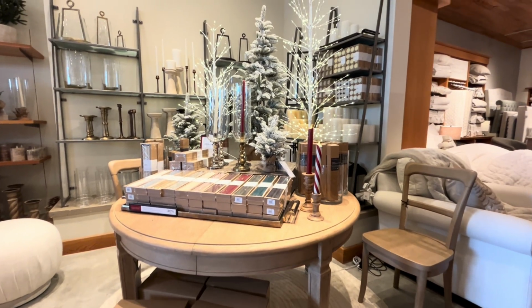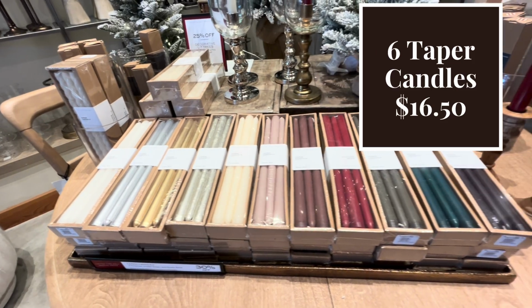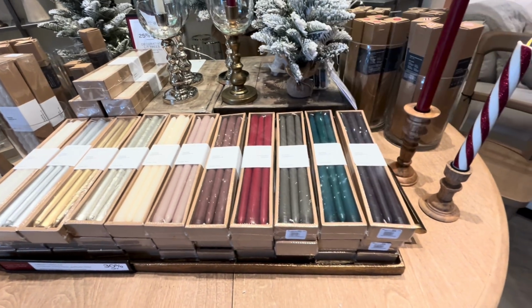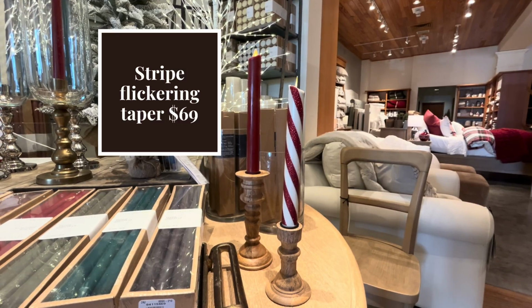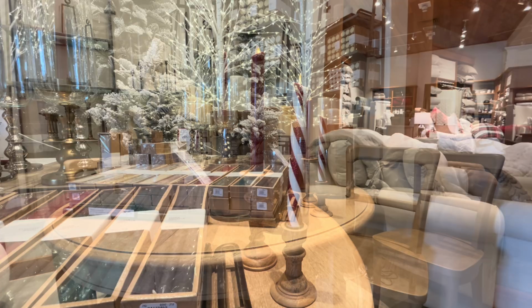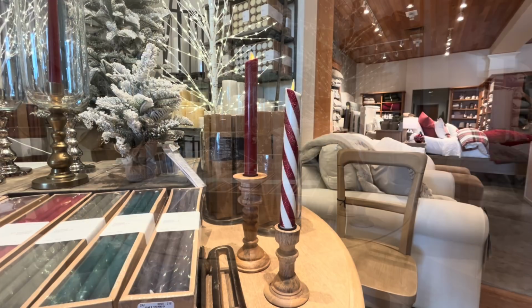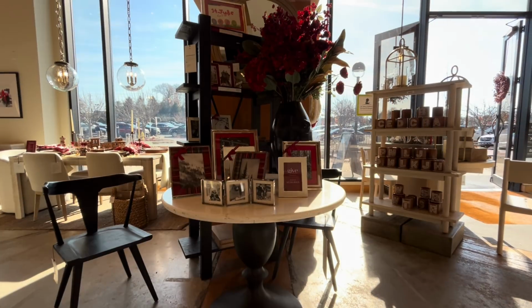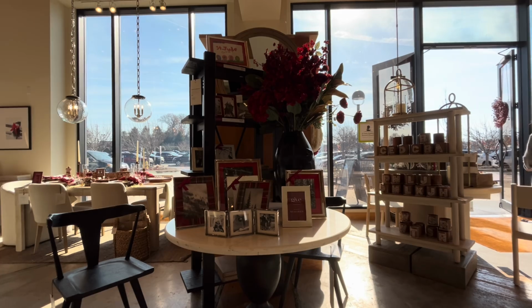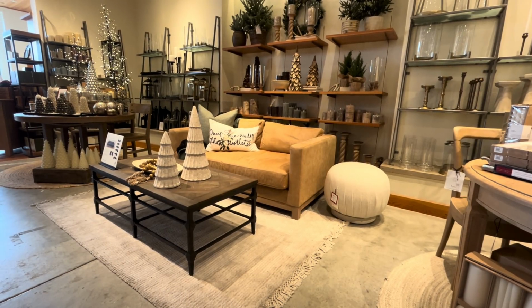Even though Pottery Barn has an enormous amount of color in their taper candles and beautiful ones, I still recommend as a designer to use cream or white in your home any season, anytime. I think that's the most elegant and normal way of using candles, but they do have some really fun looks here, as you can see, especially that candy cane flickering. But that doesn't go with my decor, and that goes along with my tip earlier. You really have to edit yourself while you're shopping, even though you see fun things.